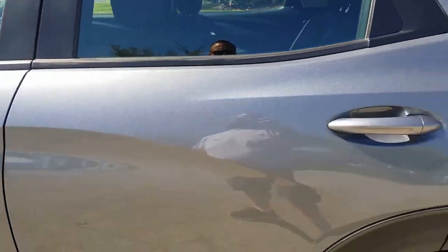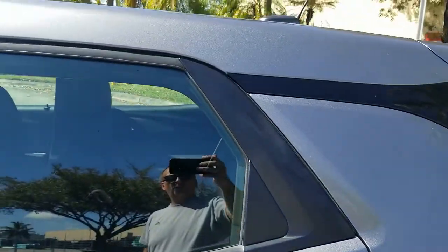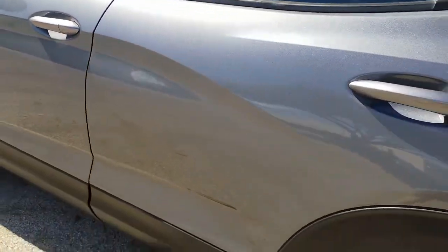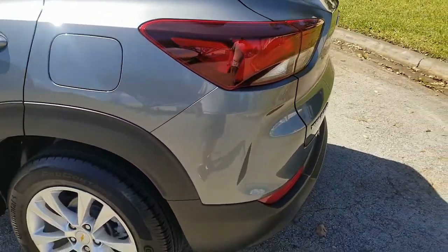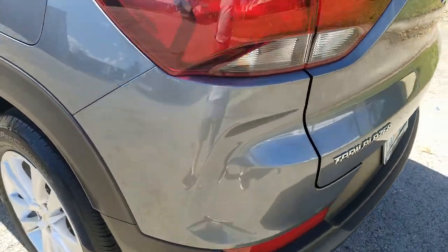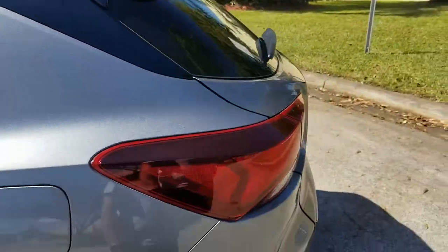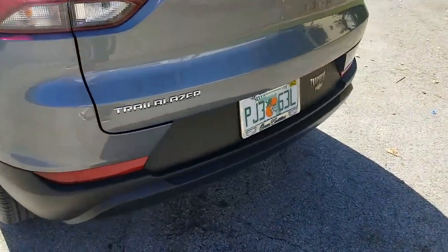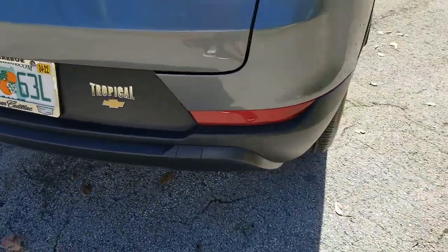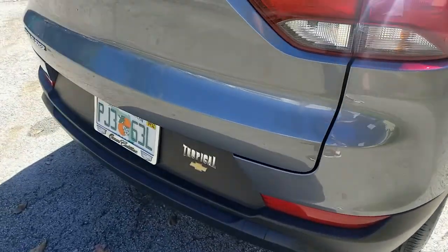Take a look at the rear door. On the driver's side, also in amazing condition, nothing to show there. Super clean throughout, very nice. Take a look at the quarter panel. Driver's side, looks perfect, no marks or anything on it. Very clean, super, super clean. Take a look at the rear bumper, looks amazing. Really nice condition, super clean.